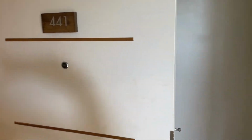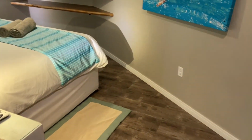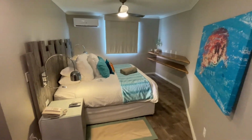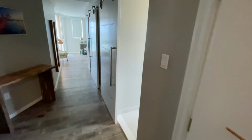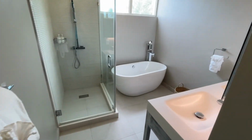Here we're going to see a 2-bedroom, and you just saw 2 doors there that you can interconnect for a 3rd bedroom. You walk in that door, immediately walk into the king room. This is an ocean view ultimately, and you'll see why here in a second. With the bathroom.